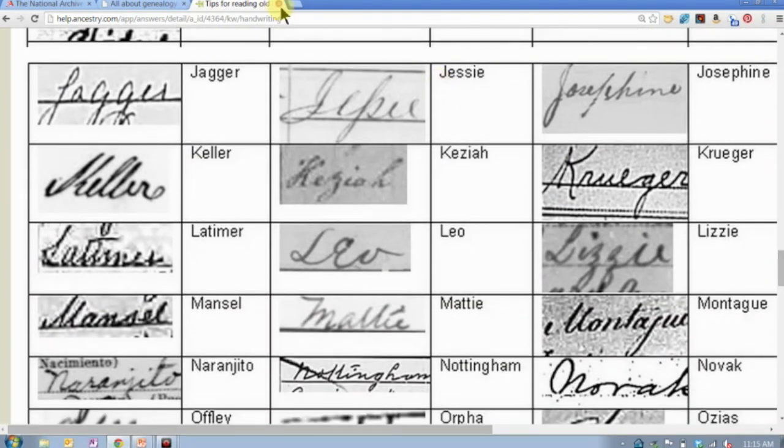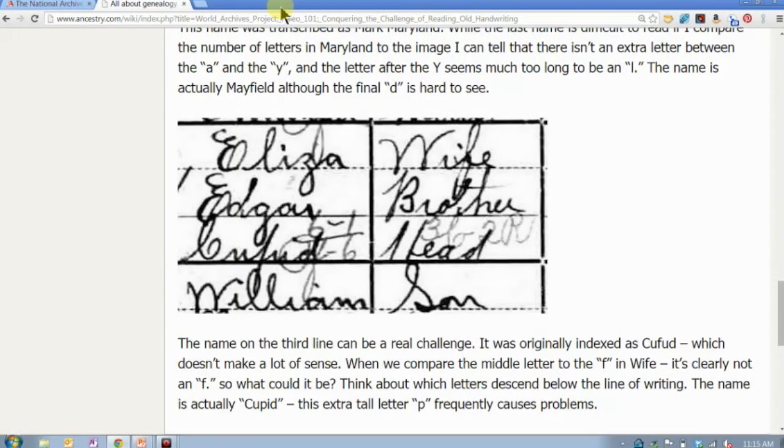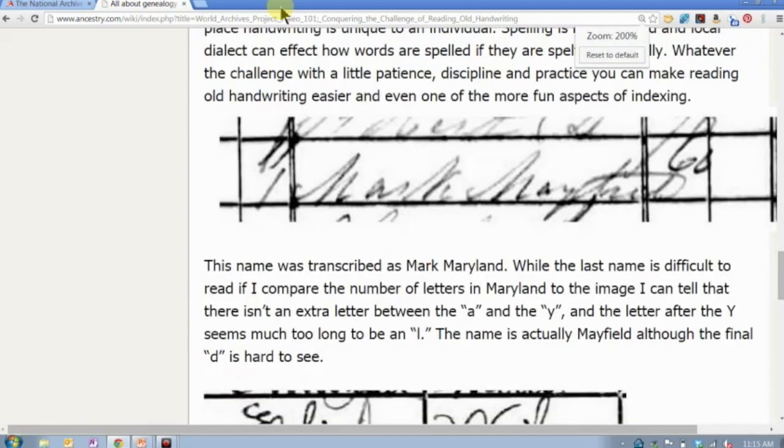Now, these are mostly going to be for census kinds of records. We'll talk about some earlier records here in just a minute. Let's look at this example. Again, this is from a census, and I love this example. This is in the Family History Wiki.